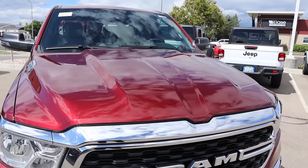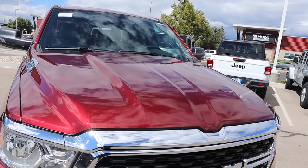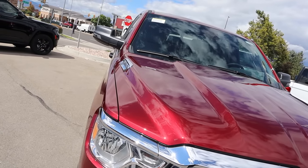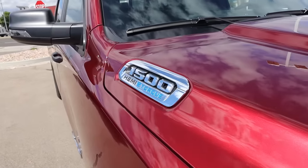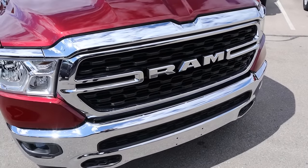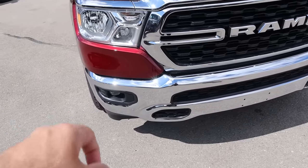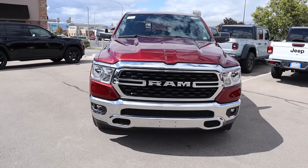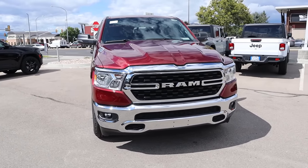Taking a look at the hood, first off, you guys can see this is finished in Delmonico Red, which is such a pretty paint color. But anyways, it raises up towards the center, and you've got your 1500 e-torque badge here on the side. Here's a closer look at that. And then we do have halogen headlights with the Bighorn. You guys can see lots of chrome trim here, but notice the center of the grille is all blacked out. Fog light action down below, and then you guys can see the bumper is also chrome. And putting it all together, let me know your thoughts on the front end of this Bighorn.